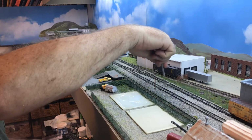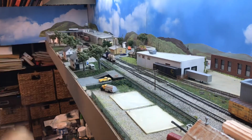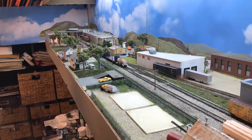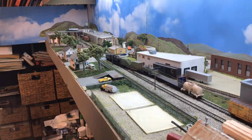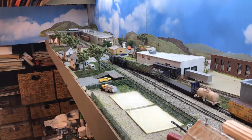Sometimes we get something in our head and it's hard to get out. I don't know why I felt like I had to put these two cars on that other track when I had the track empty right in front of me, because I don't really have enough room to run around with the steam engine after I get these two cars on. So basically I had to cheat off camera a little bit later on.